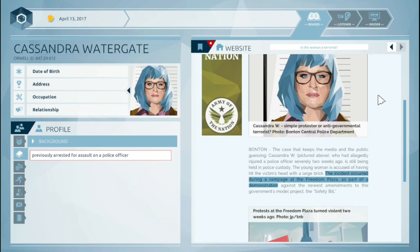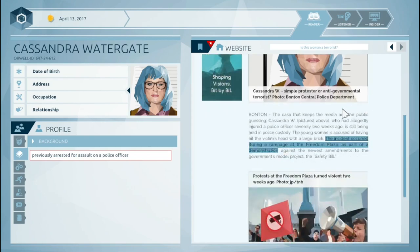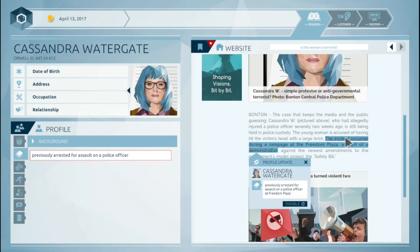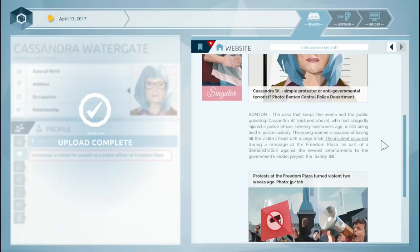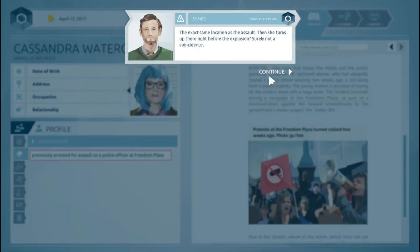The incident occurred at the Freedom Plaza as part of a demonstration against the newest amendments to the government's Model Project Safety Bill. The police report says unidentified object, but, editorializing, of course it was a brick. Sure, we'll upload that, because it's a coincidence, and coincidences aren't a real thing. The exact same location as the assault, then she turns up right before the explosions, surely not a coincidence.